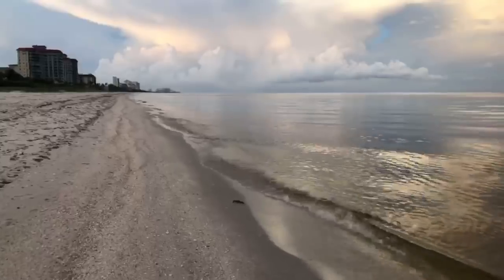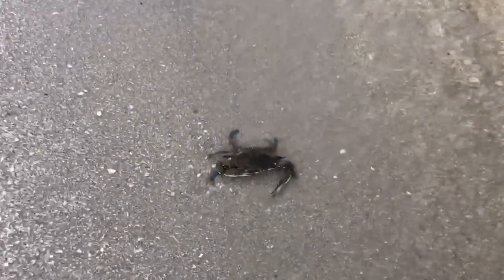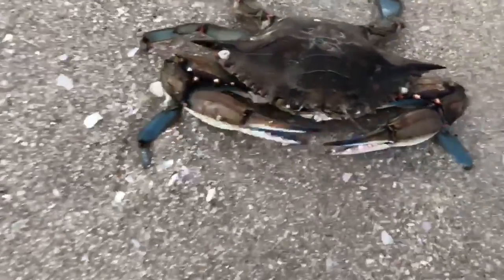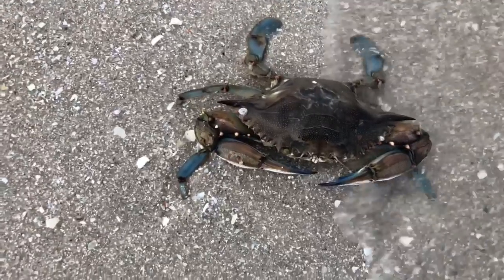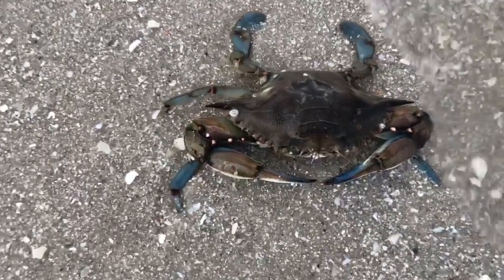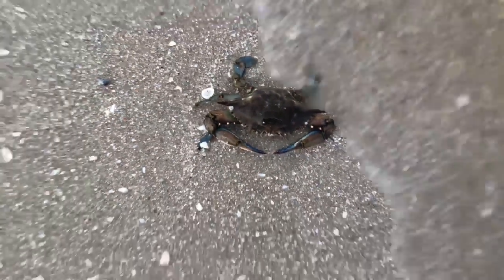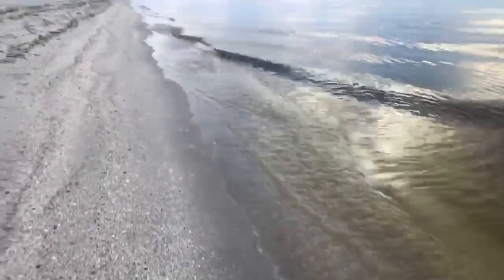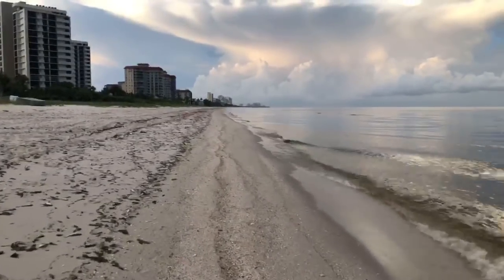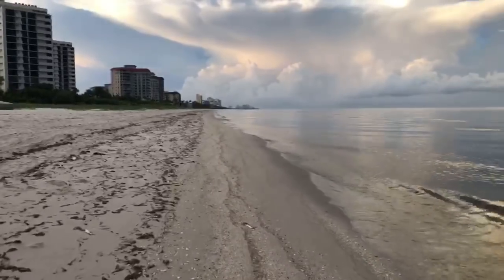Oh, and here's another one down here. This isn't good. I know this is the red tide washing them up here. This is a blue crab here. A little blue crab. Still alive. That's a good sign. Well, that's not a good sign, though. This definitely has something to do with the red tide, seeing the crabs on the beach like that. Normally, I don't ever see them. Boom, boom, boom, three in a row, just like that.